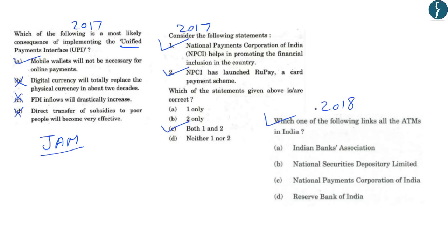The question that was asked in 2018 reads, which one of the following links all ATMs in India? The correct answer in this case is the National Payments Corporation of India. So we notice that there have been questions based on the NPCI and the UPI. So this topic becomes important for us from the prelims point of view. With this, let us move on to the next article.